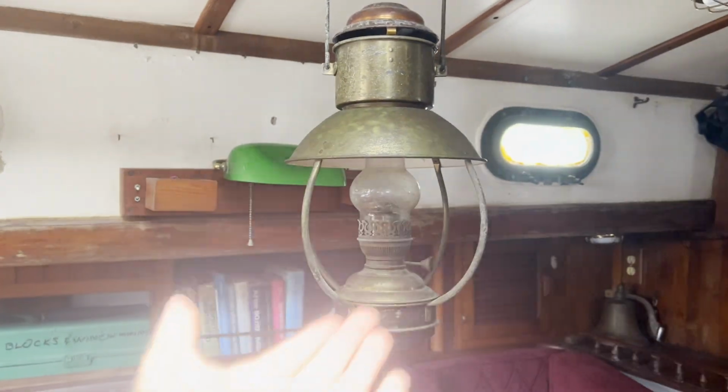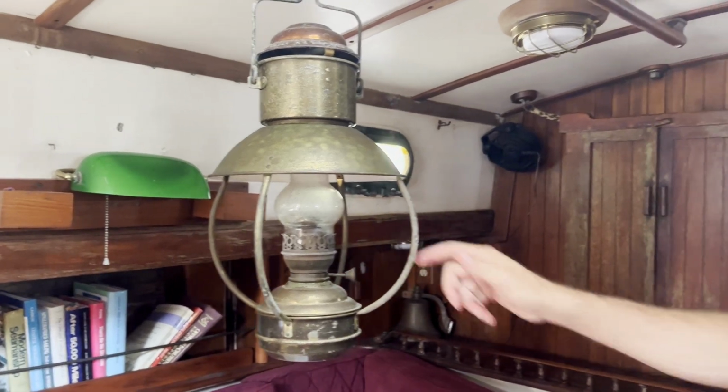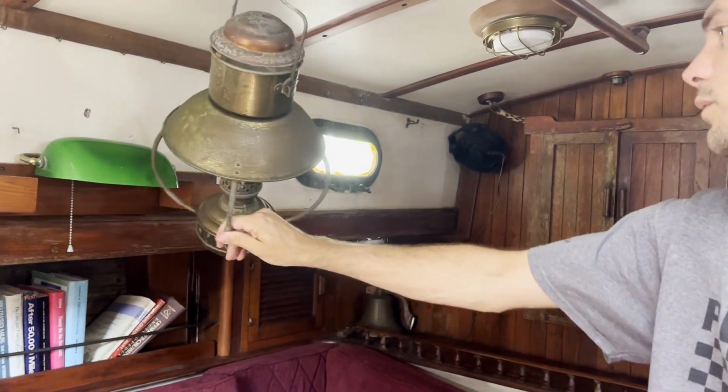Look at all the books too. Look at all the knowledge. And it comes with one of these. Those are like $200. This is cool. Whee!